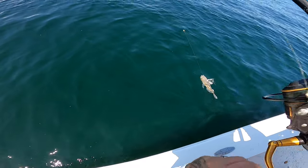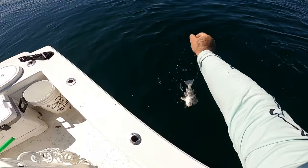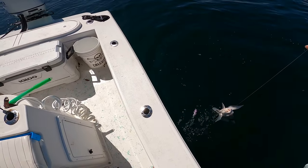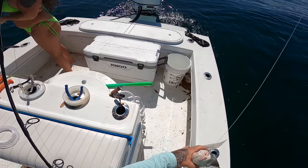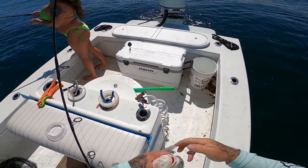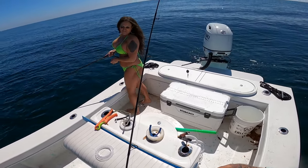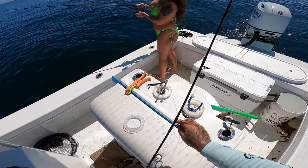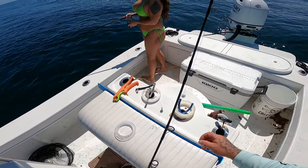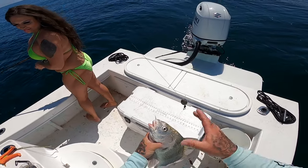What are you? Drum. Woo. Yeah. Nice drum. Awesome. Your second fish in the box. Yep. You still caught the biggest fish so far today. Yeah, but we can't eat them. Nope, can't eat them. That's a nice drum. It is. A really nice drum.